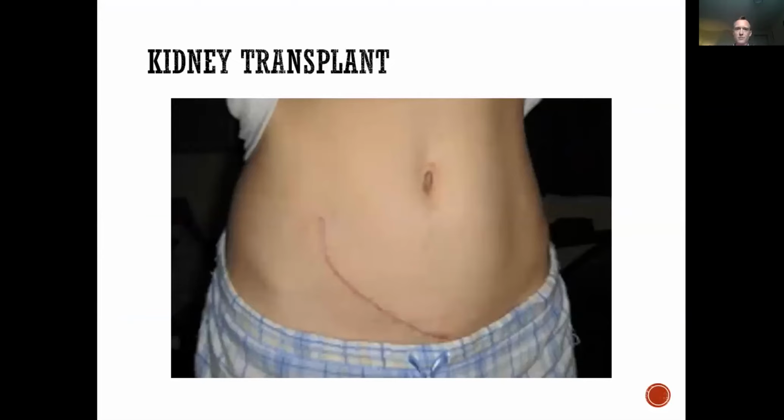This is the scar that we would leave behind after a kidney transplant. This is quite a slim person, and this is about 6 weeks after the procedure. It's still got a pinkish colour to the scar, but over a number of months, that will fade to a white colour, so it will become less and less noticeable.